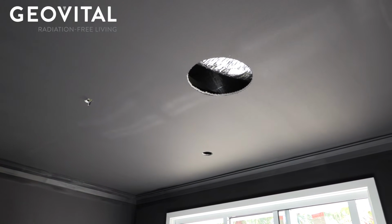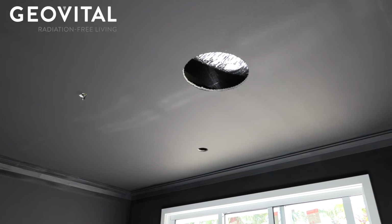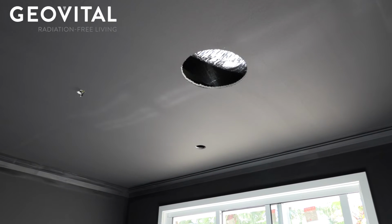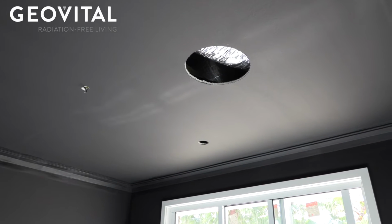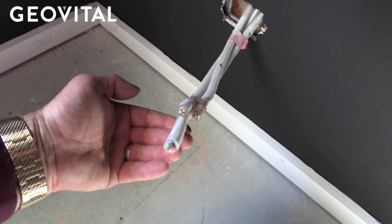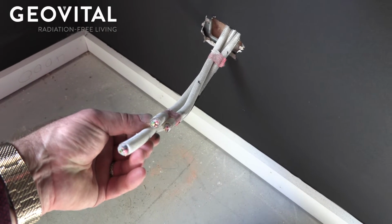Sometimes people ask, like with these vent holes, what do you do with those? Do you shield those? You have to put something over them. Well, as you can see, the foil from the heater duct that's above it, that's metal. So that will already also give some shielding protection. This is that shielded cable. So shielded cable is about 5 times more expensive than normal cable.